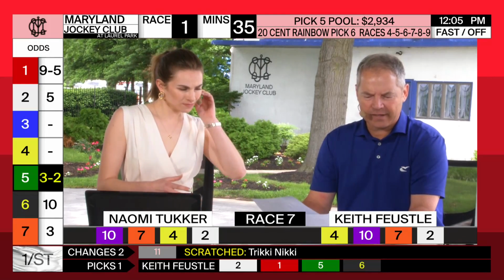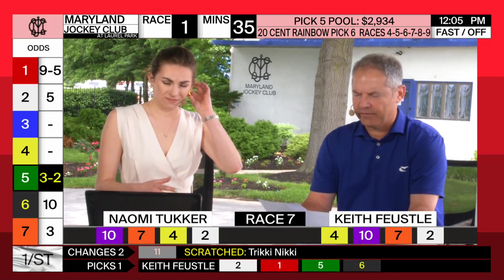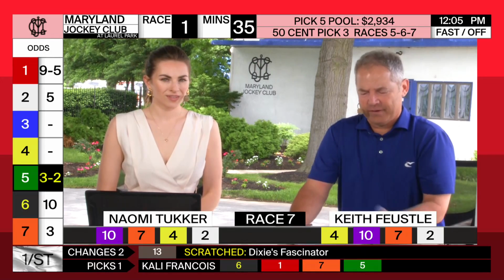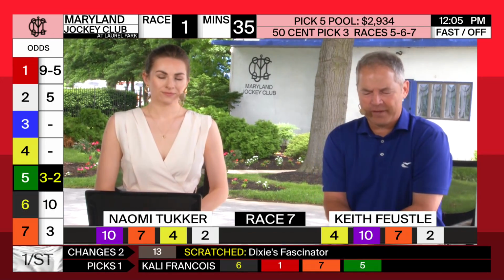Yeah, I kind of want to see this guy put into the race. It's a shorter field, save position, save ground around the first turn. Can he bring the Penn National form to Laurel? That's the biggest concern for me. I think he does here.